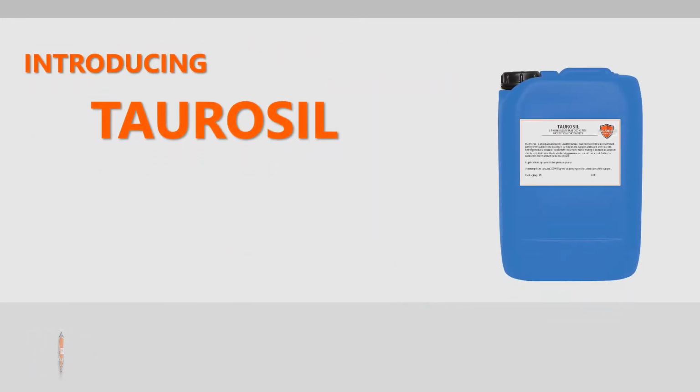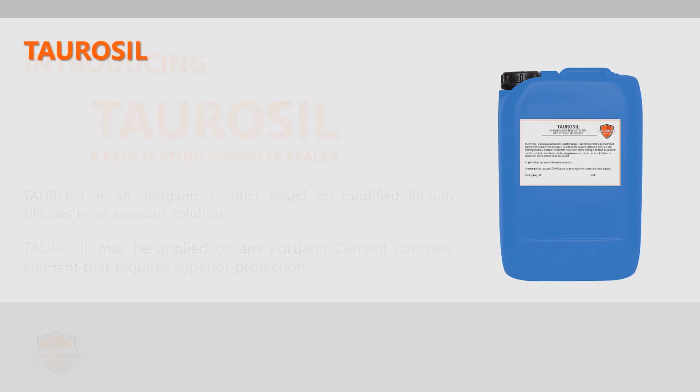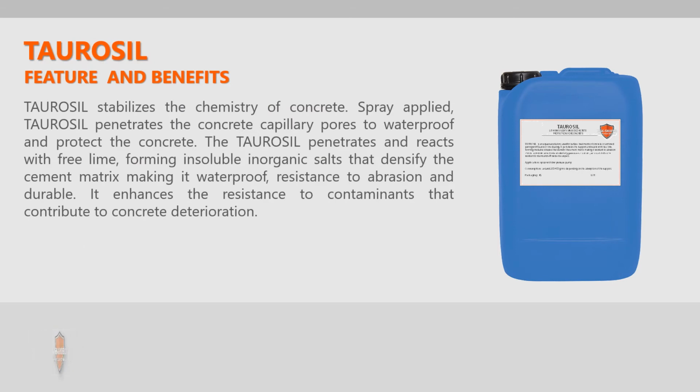Introducing Taurosil, a penetrating concrete sealer. Taurosil is an inorganic product based on modified lithium silicates in an aqueous solution. Taurosil may be applied on any Portland cement concrete element that requires superior protection. Taurosil stabilizes the chemistry of concrete. Spray applied, Taurosil penetrates the concrete capillary pores to waterproof and protect the concrete.